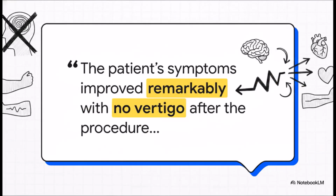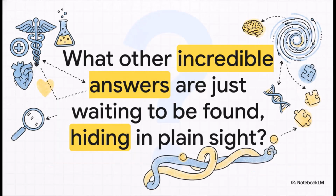The results were pretty much immediate and just dramatic. This quote from the actual case report says it all. After the procedure, the vertigo that had been a part of her life for 17 years was gone. The awful arm pain was significantly better. The blood flow thief had finally been stopped. You know, a case like this is a powerful reminder of how important it is to keep digging and to connect clues that seem unrelated. It really makes you wonder what other profound answers are out there, just hiding in plain sight, waiting for someone to connect the dots.